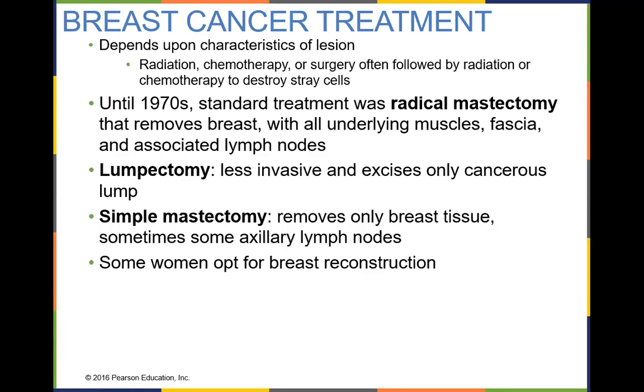So usually if your patient has surgery, she'll follow up, or he'll follow up, with radiation and chemo, unless it's such a good surgical removal. Maybe the tumor is so small, you take it out with a lumpectomy and you got it all.